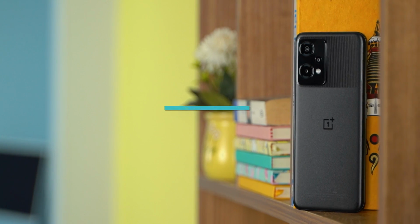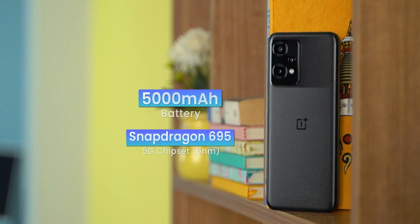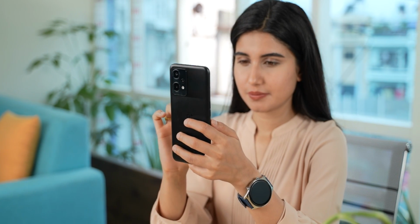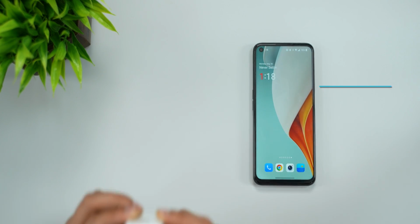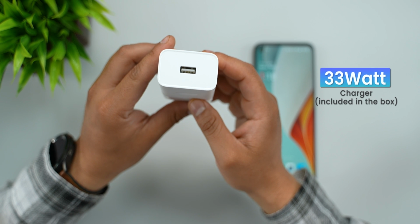Okay, another aspect where the Nord CE2 Lite is good at is the battery life. Thanks to the massive 5000 mAh battery and a power-efficient 6nm chip, even with heavy usage consisting of hours of content consumption, shooting photos and videos, and casual web browsing, I was able to get around 7 to 8 hours of screen on time here. Similarly, the phone goes from 0 to 100% in around 1 hour and 10 minutes with the 33-watt SuperVOOC charger that you get inside the box.